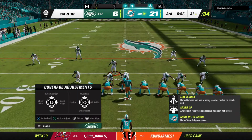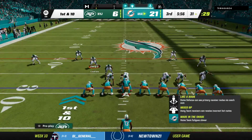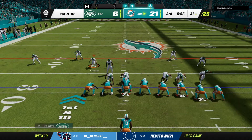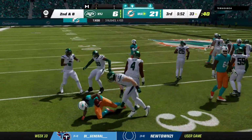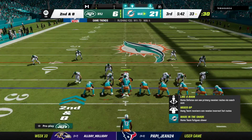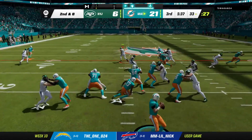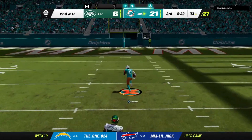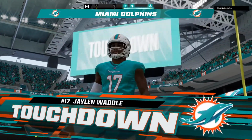The Dolphins at the line ready for their next drive. They'll start on the ground here on first down to about the 33-yard line. The last run good for 2. Here's 2nd and 8. Off the play fake, he'll look to throw. And that's caught inside the 35. And all the way in for a Miami touchdown.